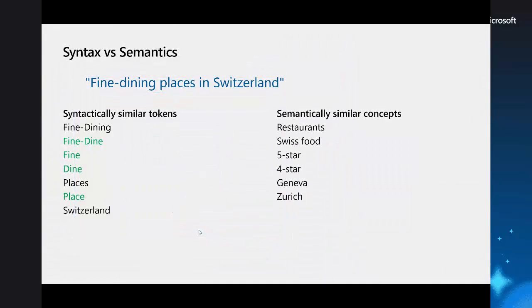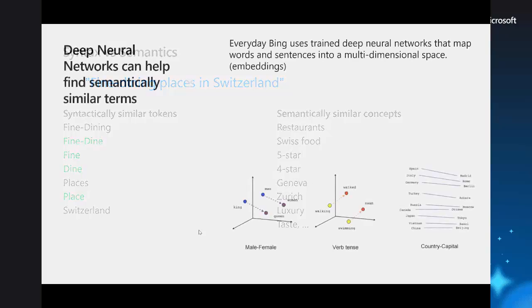Now, if you look at this in kind of like comparison, let's look at this fine dining places in Switzerland. So today, dining could probably be broken up into the word dine, or fine dine. Switzerland, there's probably no real interesting variation that you could think of for that. Places could be broken down to place. So all of those words might come back as resolved. Whereas when you add semantics, then all of a sudden, fine dining, that might mean 5-star or 4-star. Switzerland might mean Geneva or Zurich. So we can bring in all those together to bring back really great results.